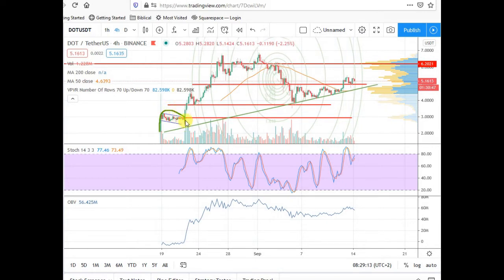It didn't make it to the line, but we jumped up. We made a support right here. That's a support. And we moved up again. We made another support right here. Jumped up again. Made another support right here. So we dipped down and violated this support, which I thought it would become resistance. It kind of did, even though it poked through just a little bit, but it came back down.